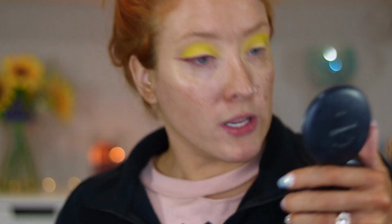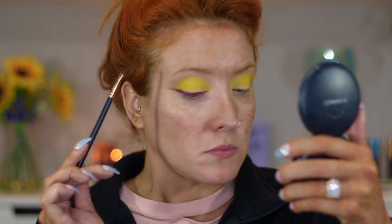Alright, so I'm going to go ahead and clean this up with the makeup wipe, do my other eye, pop my lashes on. I'll probably wait to do my brows until the very, very end. But I'm going to do that and then come back and we're going to start on the face. All right, so I will have to go back and maybe fix the purple on my lash line.